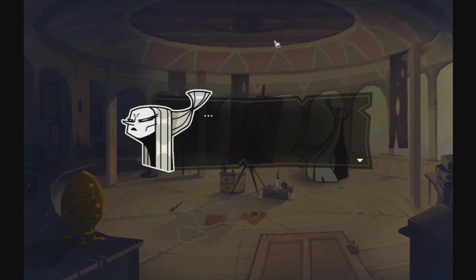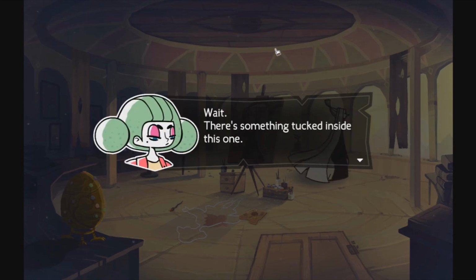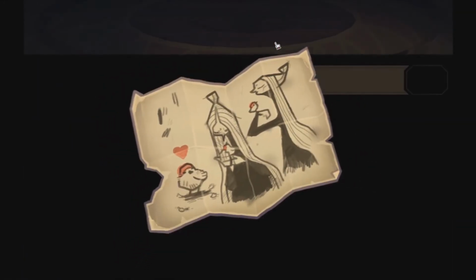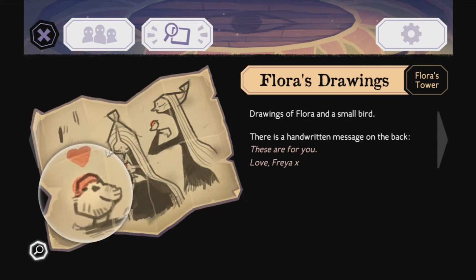Flora? She's pointing at something in the corner of the room. It's just a pile of books. They're not... Wait. There's something tucked inside this one. You cared for it. Drawings of Flora and a small bird. There's a handwritten message on the back. These are for you. Love, Freya. Oh, look at her. Look at how happy she looks.